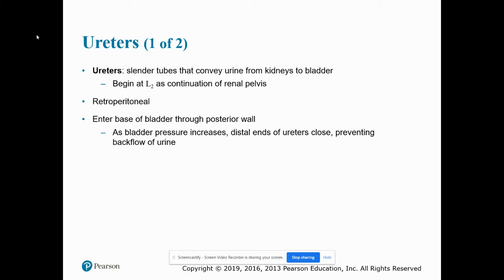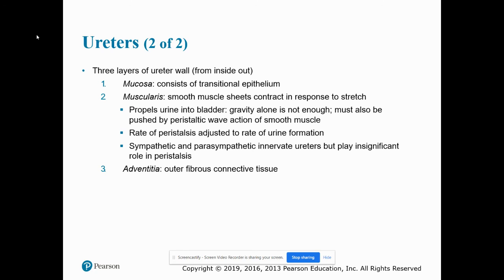The ureters are also retroperitoneal, just like the kidneys, which again means that they are behind the peritoneum. They enter the base of the bladder through the posterior wall. As bladder pressure increases, the distal ends of the ureters, which are the ends closer to the bladder, will close, and this prevents the backflow of urine.